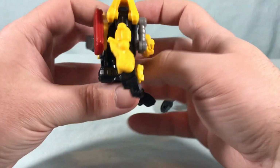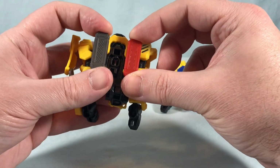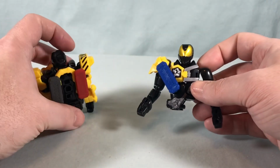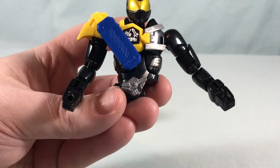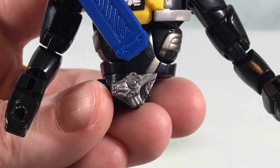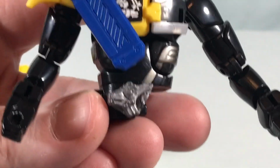I wanted to show off this piece on the back. So you can see we have the gray and red kind of cylinders here on the back, and you can see the blue one over here on this piece. That has to do with which weapon he's using at the time. Because this half has the combo piece with the 3 smaller buckles on it, which I think is really cool. Would be nice if they were painted, but at least it's all molded in there, which looks pretty good.